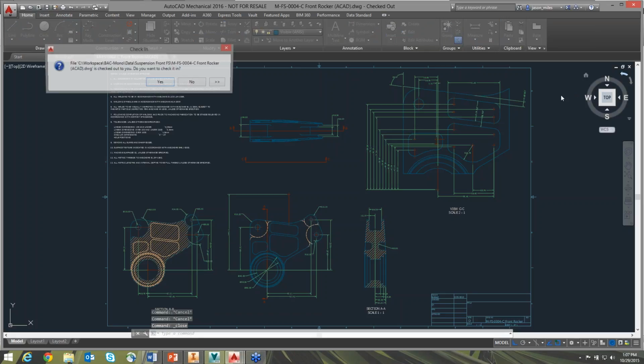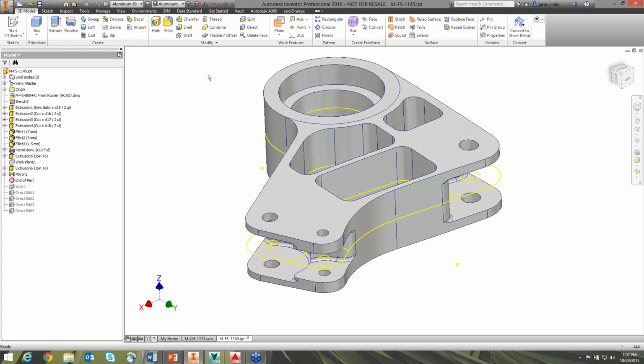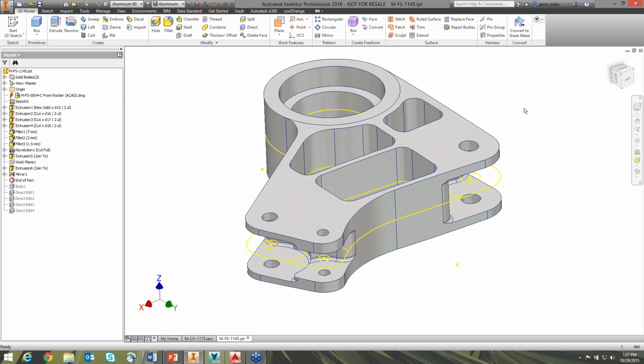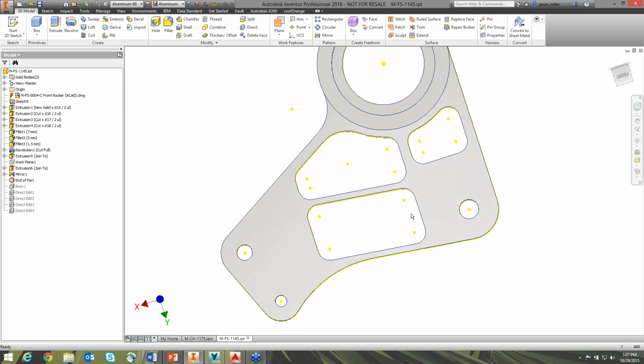Remember, I'm using that DWG Underlay. Once I make those modifications and go straight back to Inventor, we'll give it a second to update, and notice that I have a lightning bolt beside the DWG that Scott utilized to create this part. Now, I'm going to rotate this just a little bit so you can notice whenever I hit the update that this part is going to change.